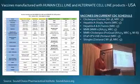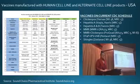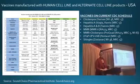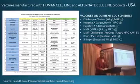The MMR vaccine, the MMR plus chickenpox, which is called ProQuad, and the Pentacel vaccine. A lot of people don't realize Pentacel also has MRC-5 cells in it. So those are aborted fetal tissue and aborted fetal DNA in the final product that is injected into our children.